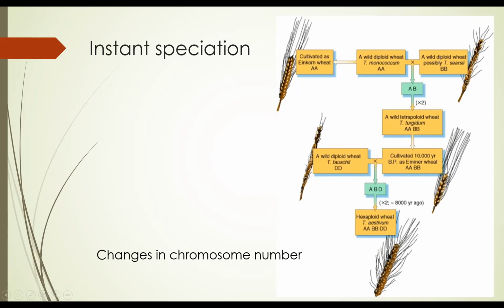It has not 2 sets of chromosomes like what humans have. It has 1, 2, 3, 4, 5, 6. It has 6 sets of chromosomes from 3 different species. And that all took place in about 8,000 years. Okay, so speciation can be relatively quick or relatively slow.